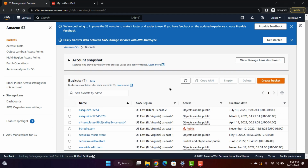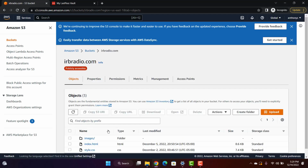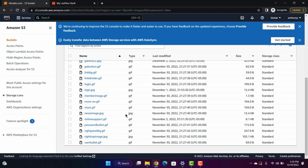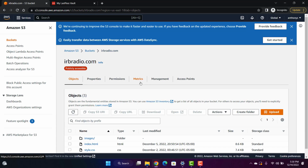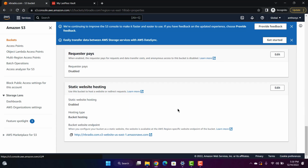We're going to go into that S3 area, and I have this irbradio.com S3 storage bucket, and there is the index.html, the CSS style sheet, and inside the images folder, all of the images that make up that website. And what I've done is I've gone into the properties of this bucket, and I've gone down to the website hosting, and I've turned on, as you can see, static website hosting.